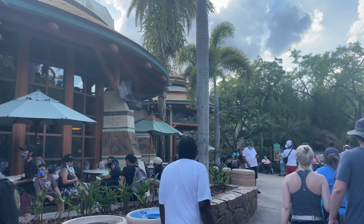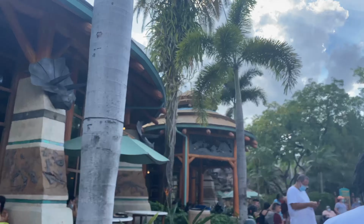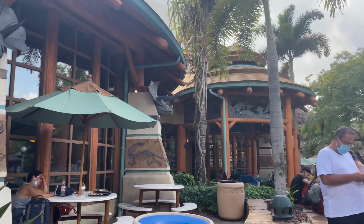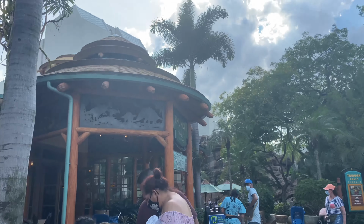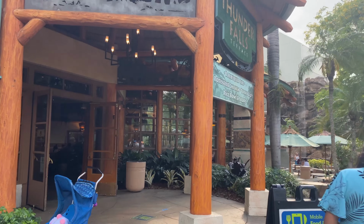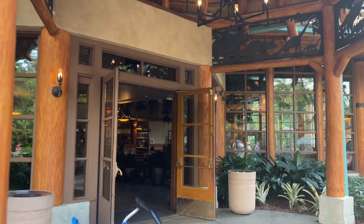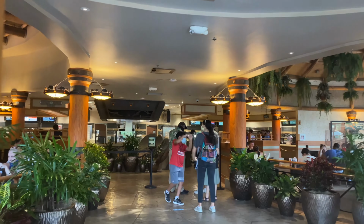Okay, now we're up in Thunder Falls. Oh my goodness, Thunder Falls. It slipped my mind for a second. I don't know how. It's one of my favorite areas. I grew up a Jurassic Park nerd. I love this stuff. Thunder Falls just reminds me so much of the first movie that I just can't get over. Even though it's supposed to be similar, but it's not the same.